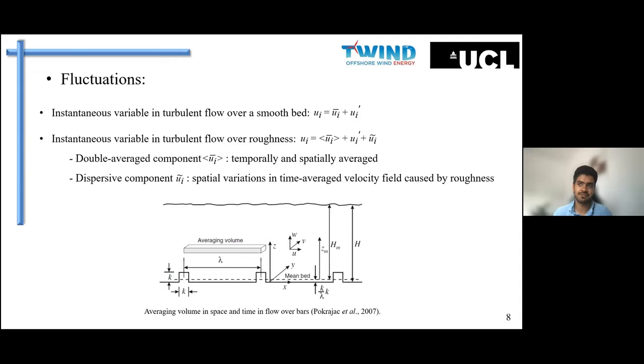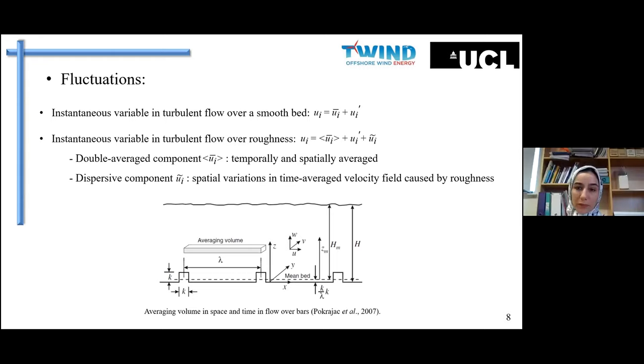My question was that when you do only a time average, are the spatial fluctuations then contained in the time average fluctuation term, or in the mean term? Okay. As you can see, maybe I just need to change these two terms, because if you compare these two instantaneous flow fields, the temporal is equal to the summation of the double average and the dispersive component.